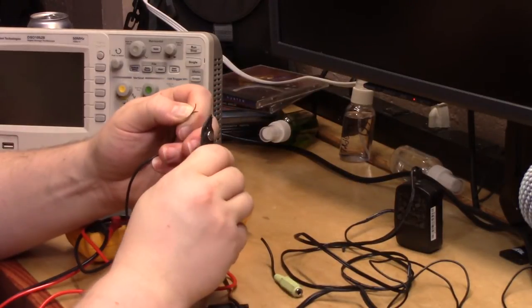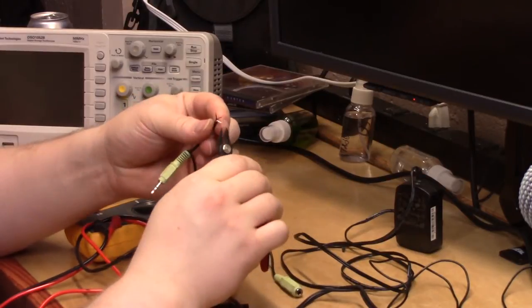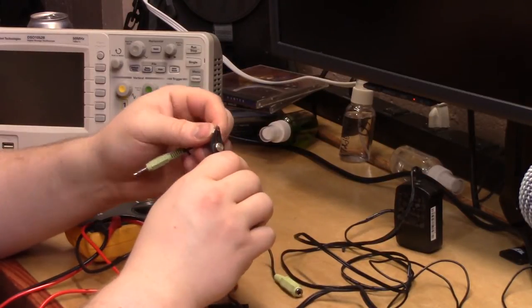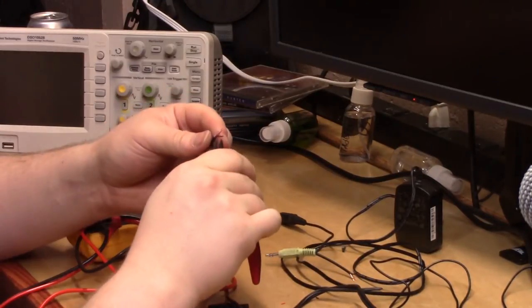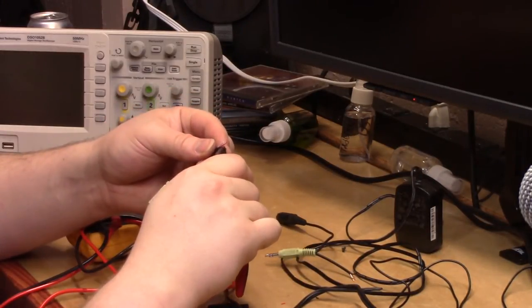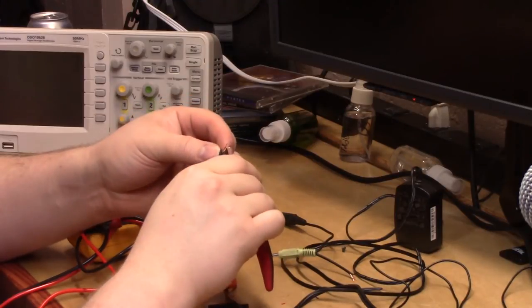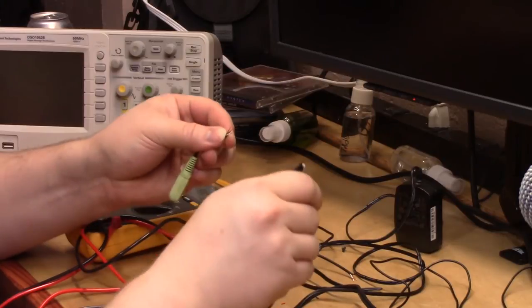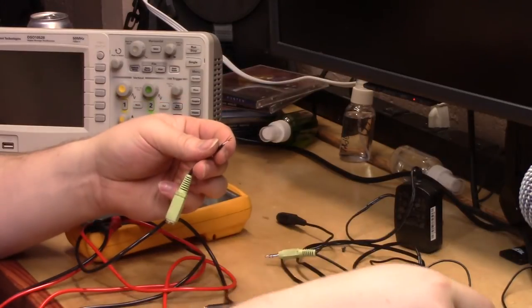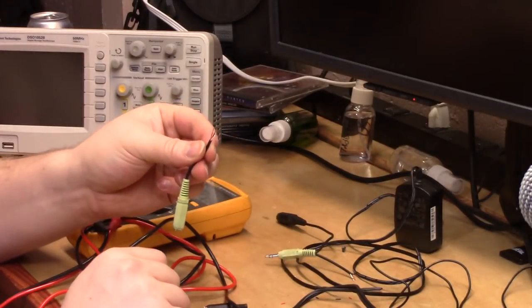Just gonna very carefully strip that. Very carefully strip this. Let's do the same over here. You only get one shot at this. If you don't strip it right, if you clip it by accident or you get it too short or too long, you're pretty much out of luck. All right, there we go. I can work with that.